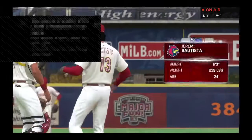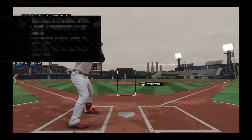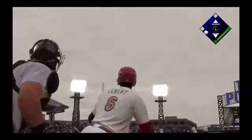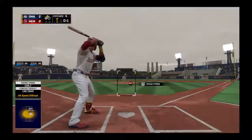It's baseball on the show, and it's coming. Digging in the switch hitter, Stephen Eckert. He did not play last night, but clearly back in the starting 9 for this one. Swinging a ball hit high in the air, deep down the left field line. This has plenty of carry.